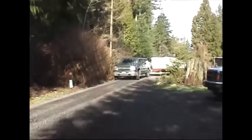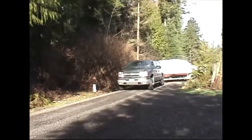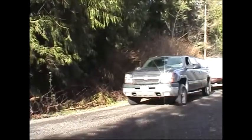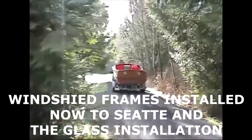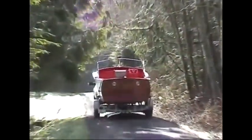Everybody who spent time on this is greatly appreciated. Because here we come with a brand new truck. Very proud day. Because here comes a brand new red and white Chris-Craft. There it goes.